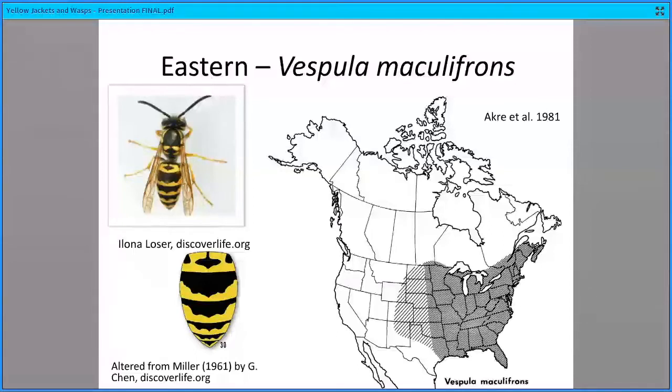This is the eastern yellow jacket. You can see from the map. Now keep in mind, these maps are 35 years old, and these range expansions that you might see are probably much larger today. But here's the eastern yellow jacket, and you can see the pattern on the abdomen. It has a specific anchor shape at the top and open circles down the abdomen. The eastern is one of the most common pests in the east half of the United States, but it's also expanded its range into the Midwest and probably farther than that.